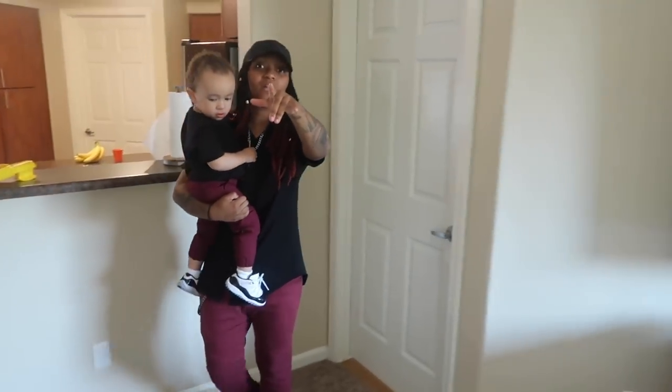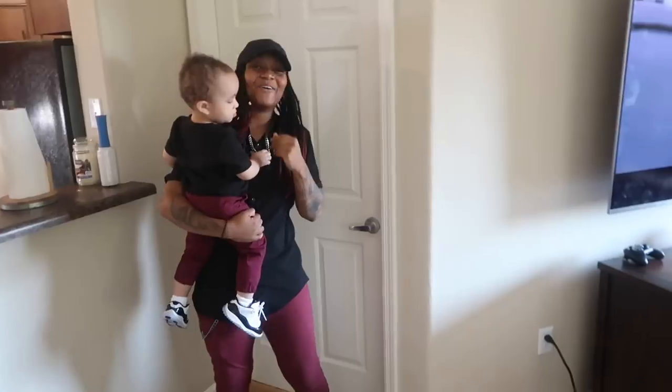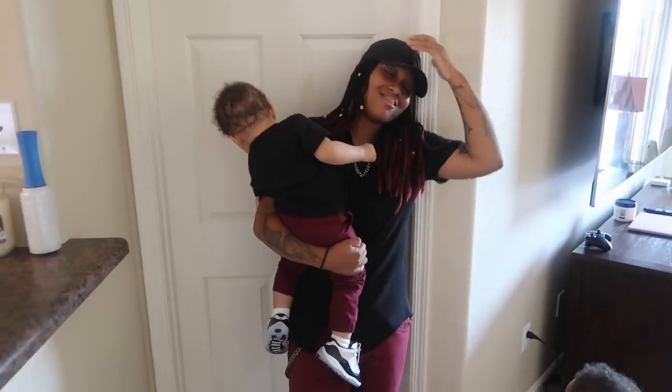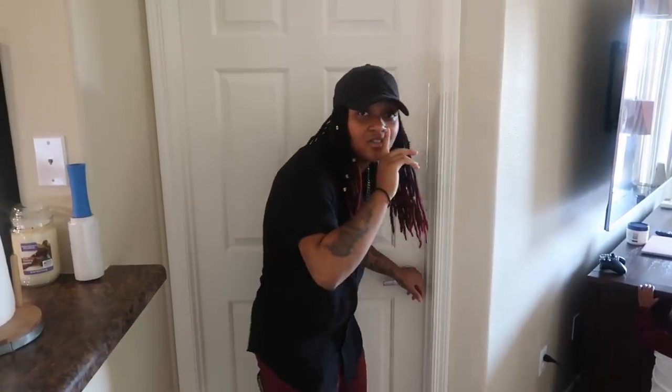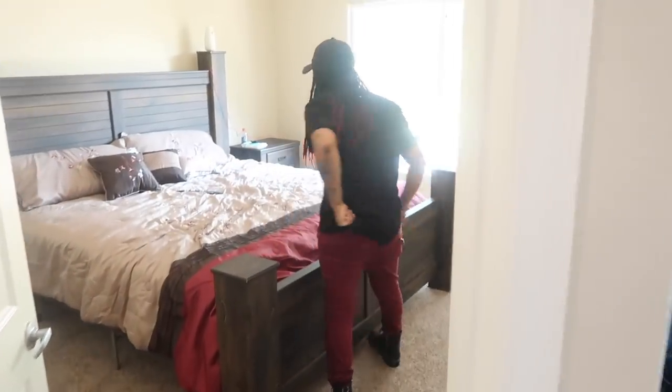So I skipped this part last time because a lot of you guys were like, where's your room? How did you skip your room? I don't even know how to say this. It might be too soon. This is where, I can't hold you while I say this, it's kinda inappropriate. This is where the magic does not go down. This is my room. I mean, it is what it is, you know what I'm saying?